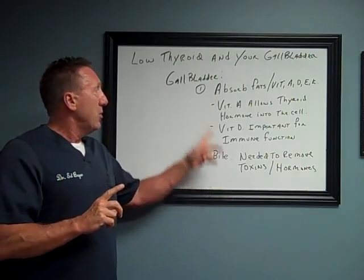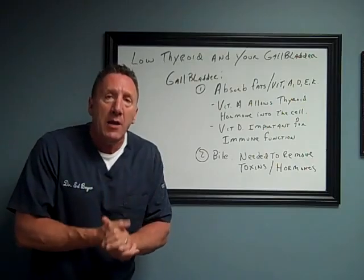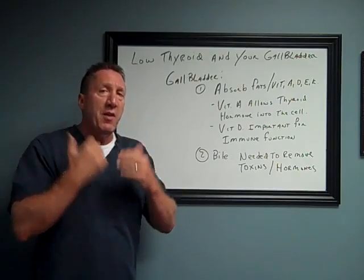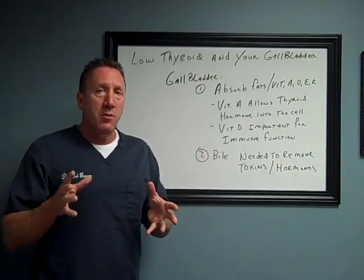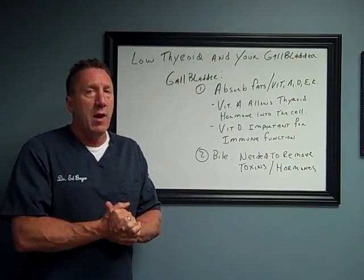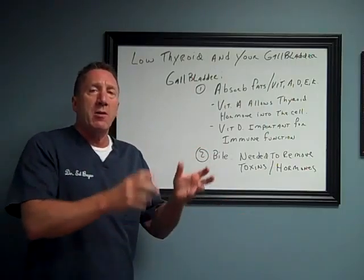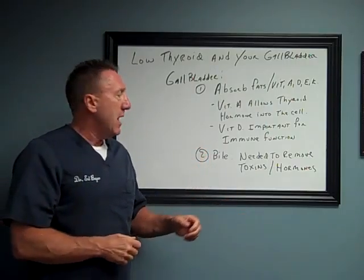Also, bile, which is produced or stored in the gallbladder and it's concentrated, is needed to remove toxins. The thyroid and the parathyroid gland are very susceptible to toxins. Those cells will not work right. Those glands won't work right when we have toxic overload, and you need bile to get rid of it. I call bile like Velcro when it comes to removing toxins.